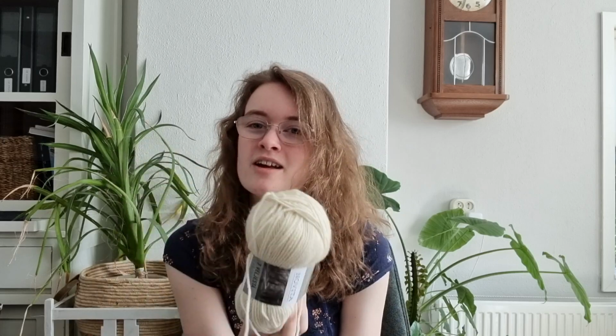Something, it would be very nice as a Christmas sweater. But yeah, I'm not really sure when I'll be knitting this, but I saw this, the stand that I was at had this knit up in a Moby sweater, so I knew what the finished product would look like.